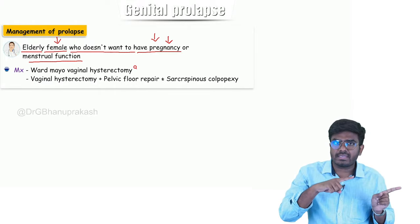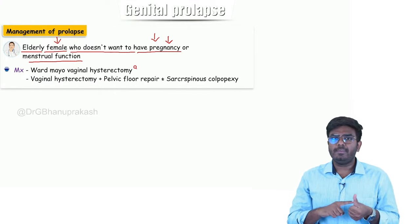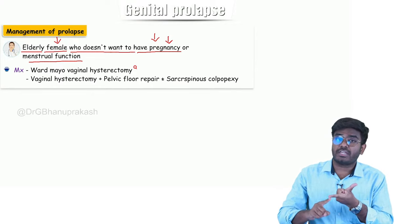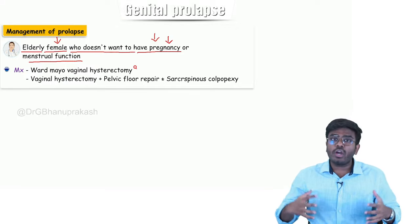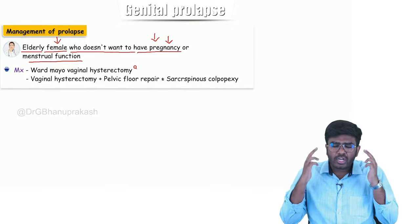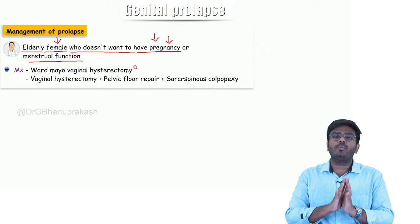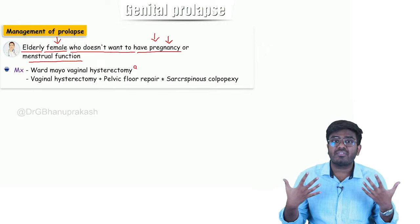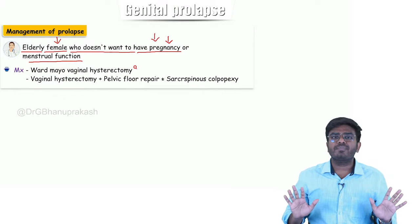Now, in the previous case, the female, yes, she doesn't want to have any pregnancy, but she doesn't want to go for the hysterectomy. She wants to have an intact uterus in her body. Psychologically, she is fixed that, okay, I don't want to remove my uterus, because of this uterus I am feeling myself as a female. That's the previous case. Right now, it's very clear.